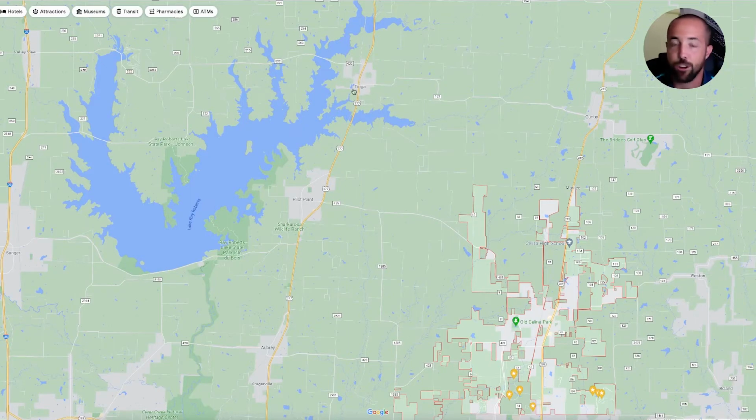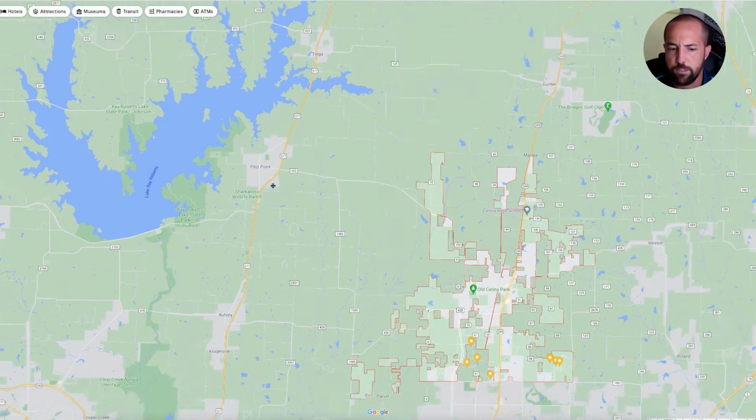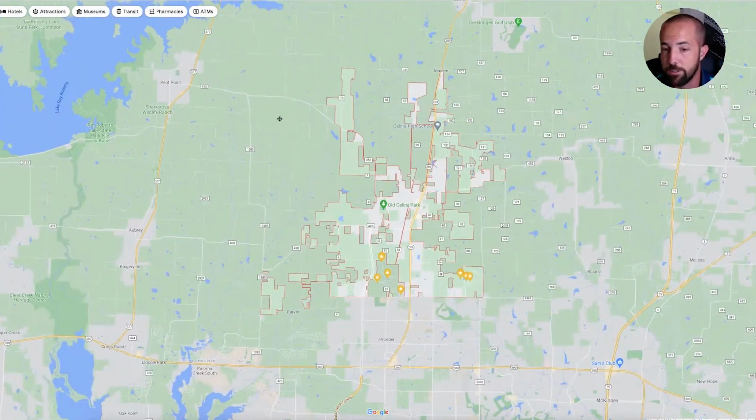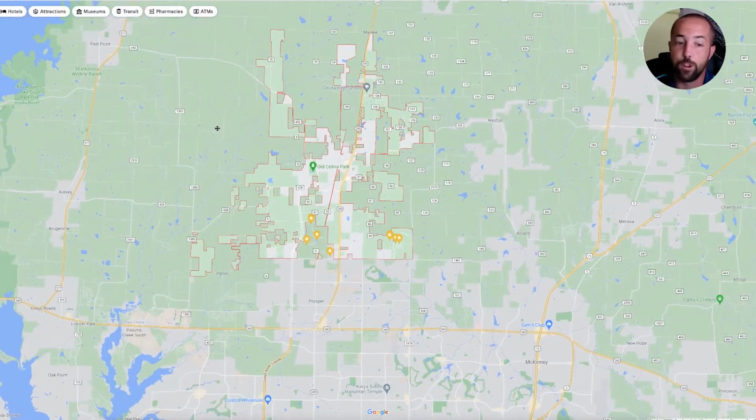Tioga, honestly, never heard of Tioga. Pilot Point, I have heard of. I know some people who've lived in Pilot Point. But yeah, Tioga, I've honestly never heard of Tioga. So we're getting pretty north up here.